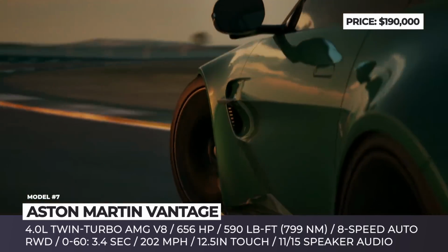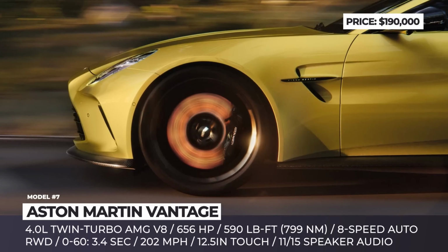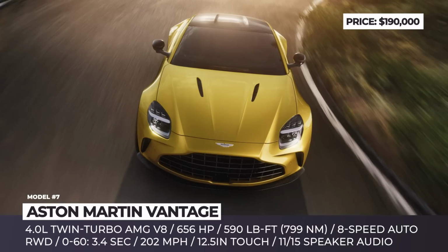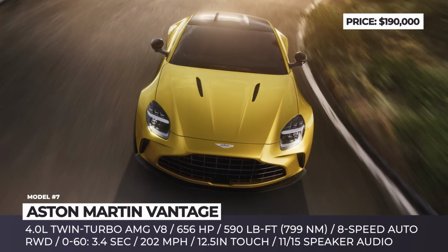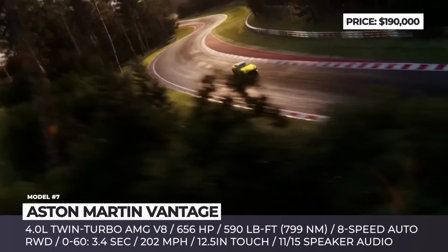Fresh front fenders cover new 21-inch forged alloy wheels, which are complemented by new side vents behind the arches. The new Vantage boasts the fastest performance ever thanks to an extensively rebuilt AMG 4.0-liter twin-turbo V8.